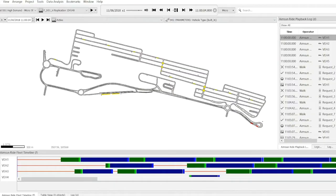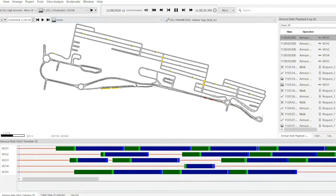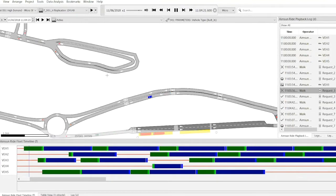Now, each offer may have a distinct element of walk, wait, and in-vehicle time, together with distance, service charges, and any transfer penalties that may be applicable to that route. In this video, you can see the system in action as we follow a number of pods around the car park. On the right, you can see the individual requests coming through to the system, along with dispatch and routing instructions, while at the bottom, you can see the status of the 5 vehicles that we used for this video.